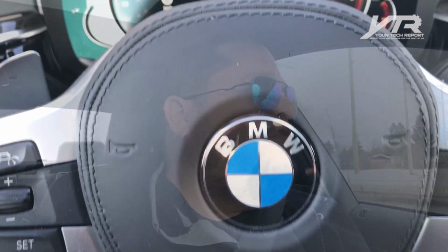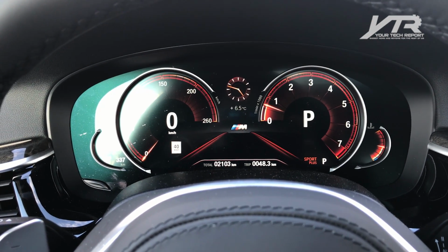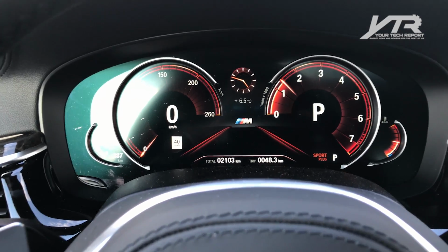The actual speedometer is completely digital. You can customize the speedometer look and feel on this vehicle. You can make it simplistic. You can add more details if you want to add more details. Everything is there. It's all digital, but it's incredibly responsive, which is an amazing feat to have a screen in front of you that doesn't look like it's an actual display. It looks like it's supposed to be there. It's supposed to be your speedometer and your odometer and everything.